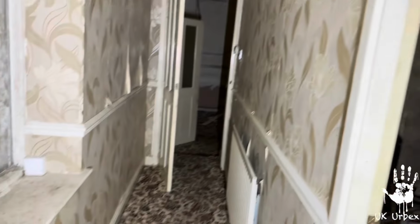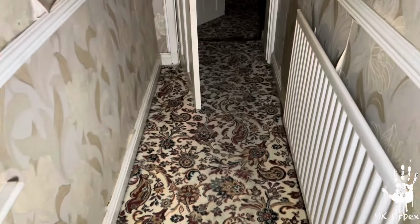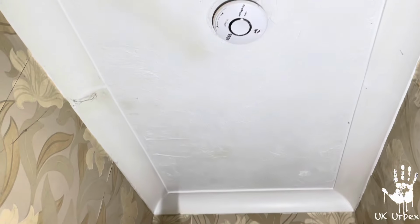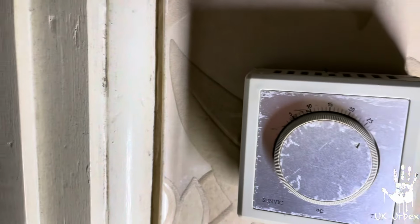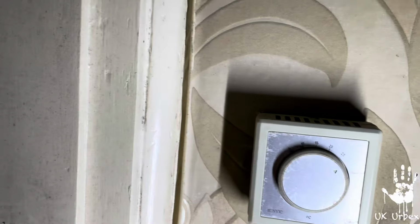I'll just show you around the corridor once more. You see that's the old phone box, radiator connected there. That's a nice hallway, that's the decent smoke detector. See, that looks new as well. Weird. And then the old thermostat there, look at that, you don't see many of them anymore like that.